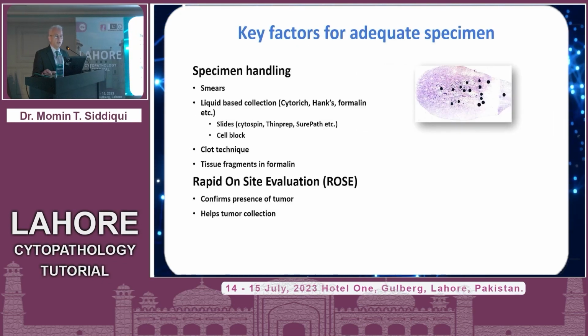Key factors for adequate specimen handling. Smearing is very important in real time. Learn how to make a good smear. If this is the upper part of the slide, put 2 or 3 drops here, let a second slide lie flat on it, and then smear it evenly. These smears should be well collected. For Diff-Quik or air-dried samples, completely air dry it and then look at the specimen. For specimens that need to be stained with Papanicolaou staining, those should be placed immediately in alcohol. So that's basically what you do.